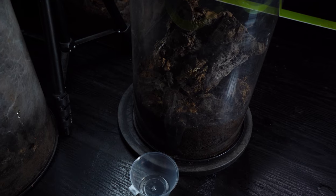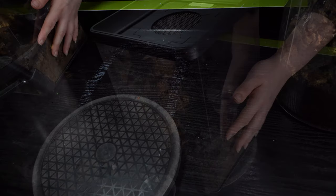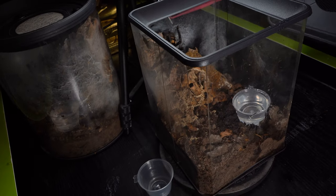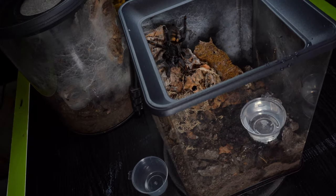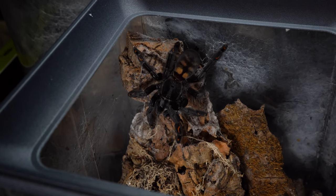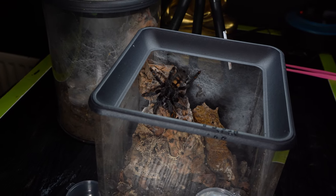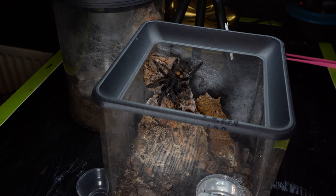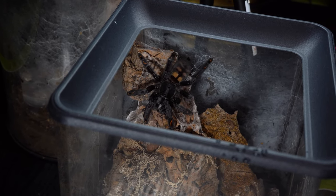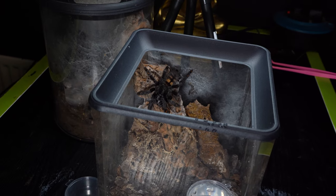Move in. We'll sort out your water dish in a little bit. If we start off with that one, so she is just here. And she is beautiful. She is absolutely gorgeous. If you have not got a Psalmopoeus irminia, you need to get one. They're a New World arboreal species, and they are just absolutely amazing. I think these are good starter arboreal tarantulas.